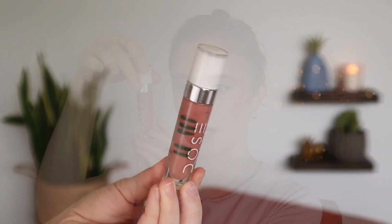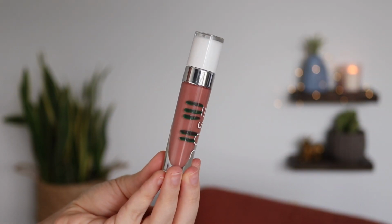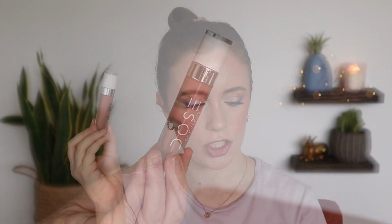I do leave this sitting upright and I am able to see exactly where that line is when I hold it up to the window. So I haven't had to start scraping at the sides yet or anything. I don't know, we'll see if I end up needing to remove the stopper. Sometimes I don't like doing that with lip gloss just because it gets so messy, but I'm also curious to see how much longer this is going to take.